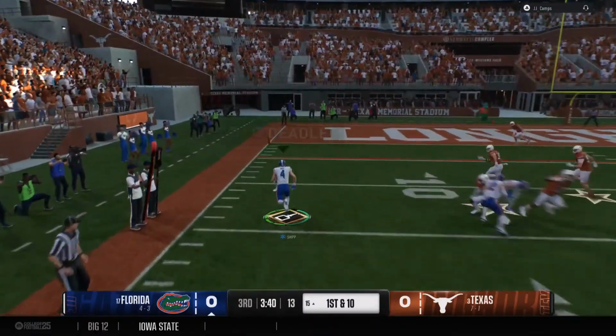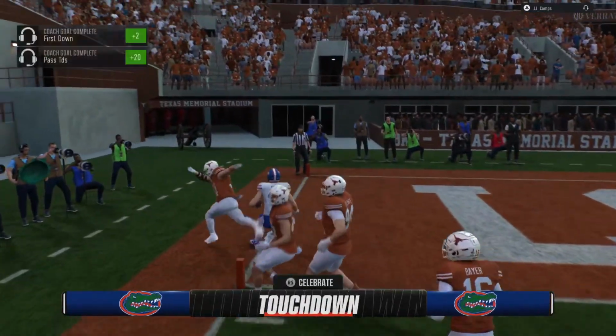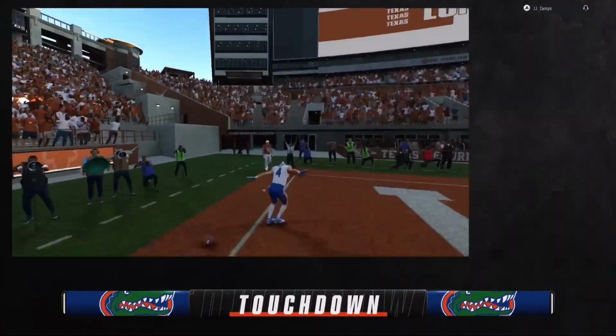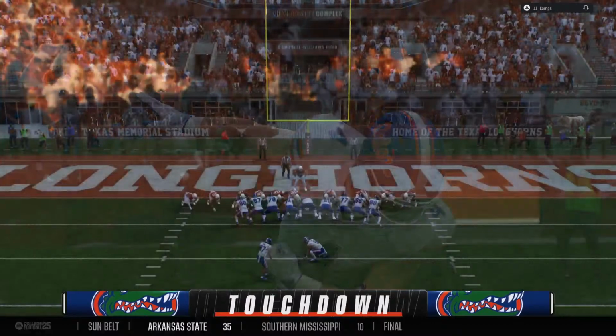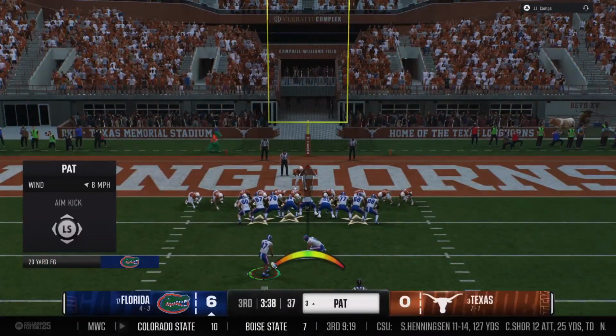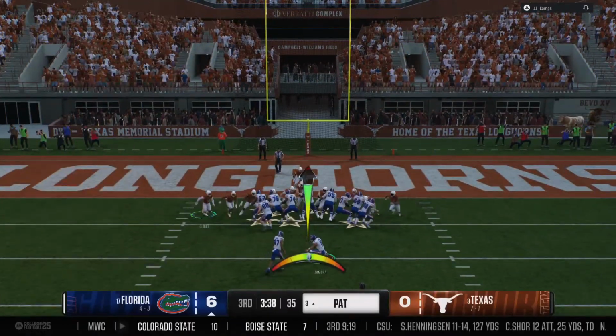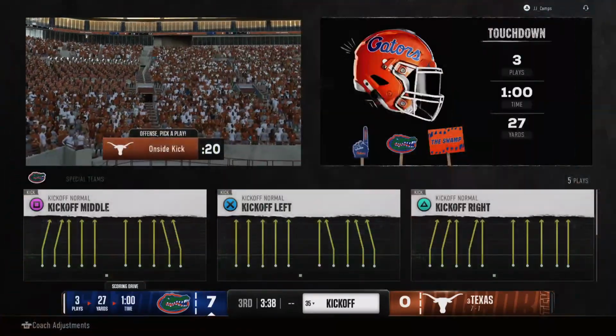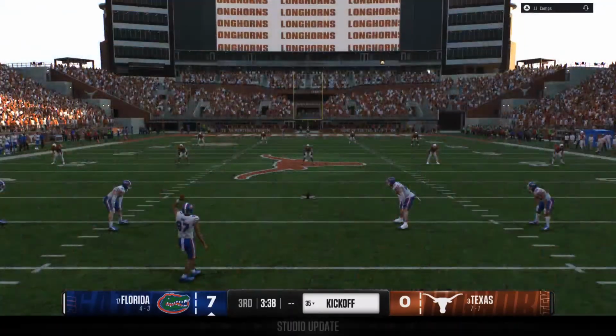Actually there, though. It actually worked. Touchdown, Florida! That puts them on top in the second half. In that first half, they made some adjustments at halftime. At least this offense has been able to put together a drive and finally get a touchdown up on the board. Don't give up nothing now, defense. PAT makes it good.